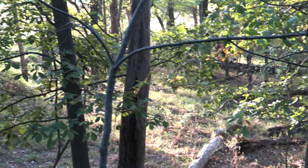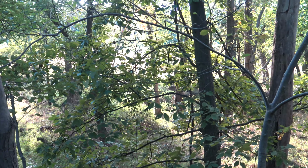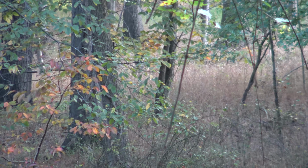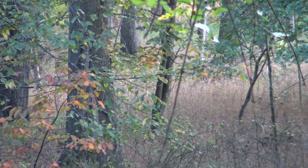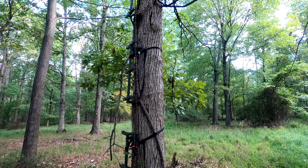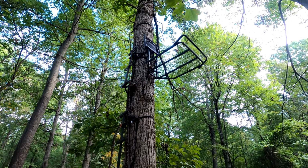Absolutely drilled her double lunged, and she ran across the opening back the way she came and dropped. She's probably 60 yards away. I can see that arrow. I don't know where my first arrow is, but I'm gonna start climbing out of the tree, track these deer, get them off to the field edge, and I'll see you guys there.